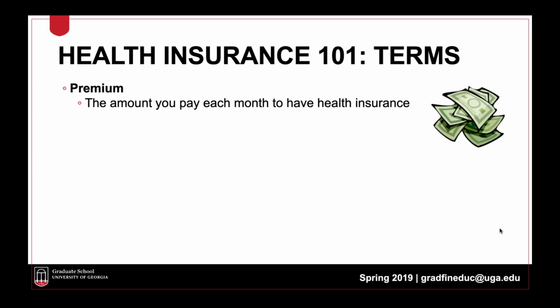So the first term is the premium, and the premium is the amount that you pay each month just to have health insurance, right? So you'll be billed that amount monthly, it will come out of your paycheck. Even if you never go to the doctor the whole year, you still have to pay that premium. It's just the baseline amount that you have to pay just to have health insurance.